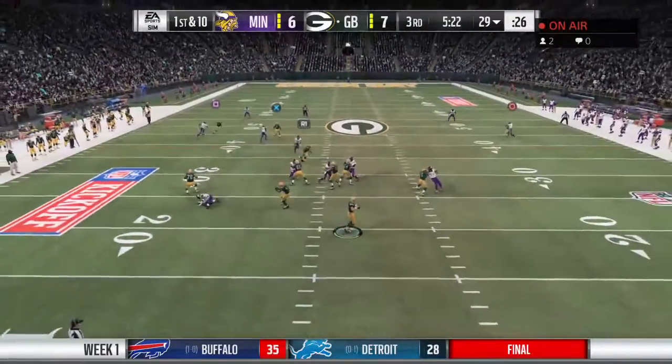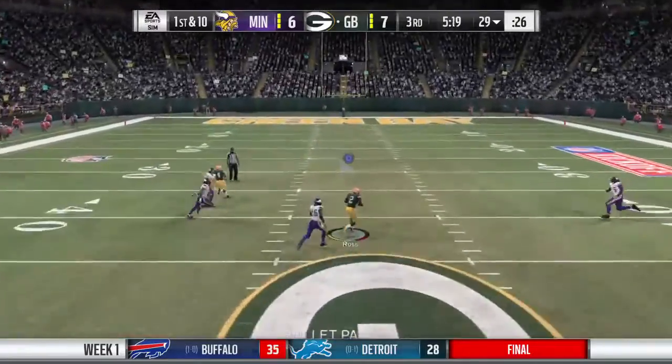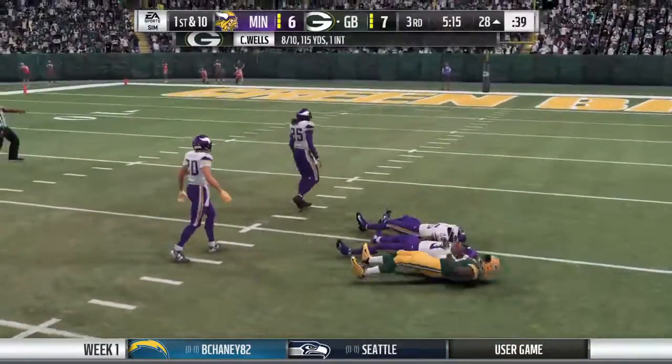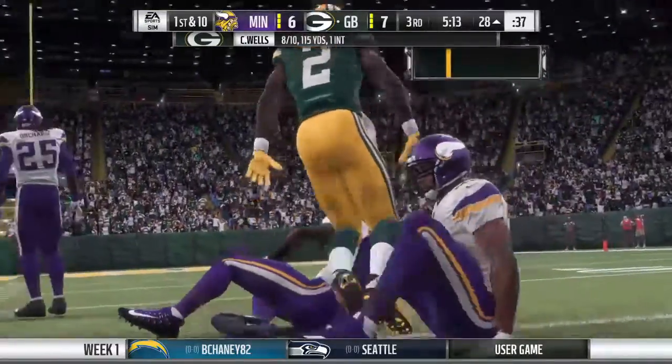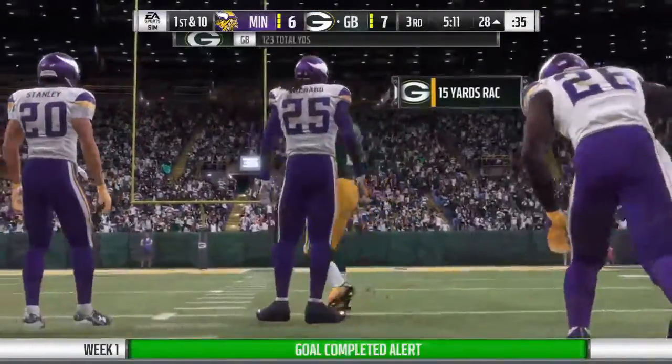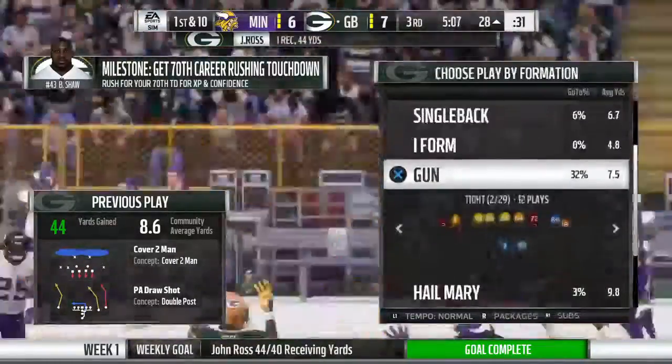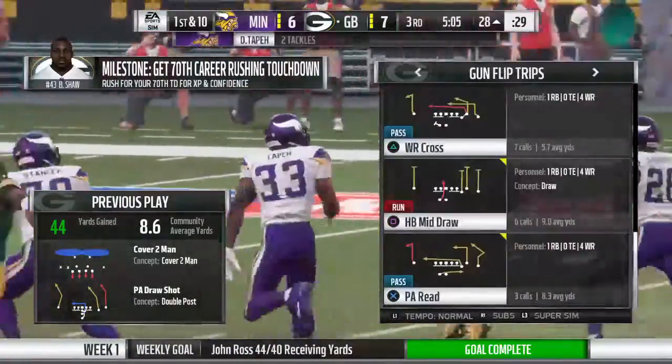Now a play fake here on 1st down. Going deep down. He's got a man. Complete. And he takes it all the way down to the 28-yard line. It's a big play that time for the Packers. 44 yards. We saw him hit a big play there on a deep post.